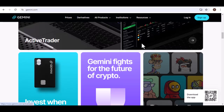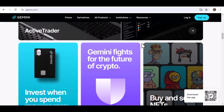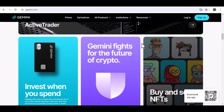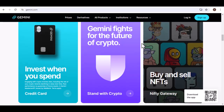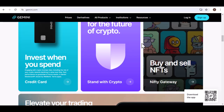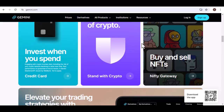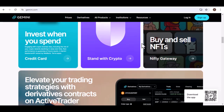Planning your escape, selling versus transferring. Now, how you withdraw your Bitcoin depends on what you want to do with it. There are two main options. Sell your Bitcoin for US dollars. This is the most straightforward way to access your funds. Gemini allows you to sell your Bitcoin at market price and then withdraw the US dollars to your linked bank account. There will be some fees involved, so keep that in mind.